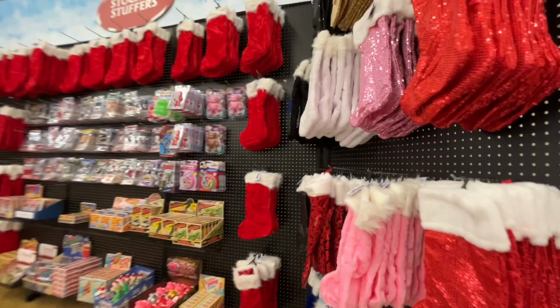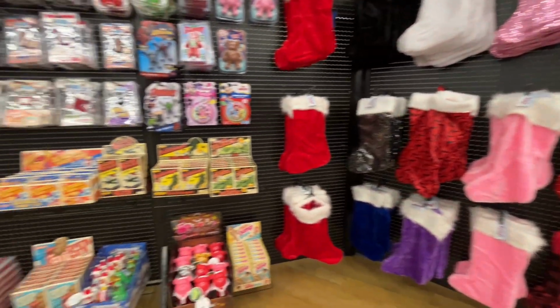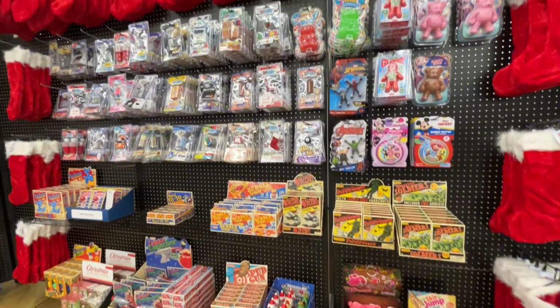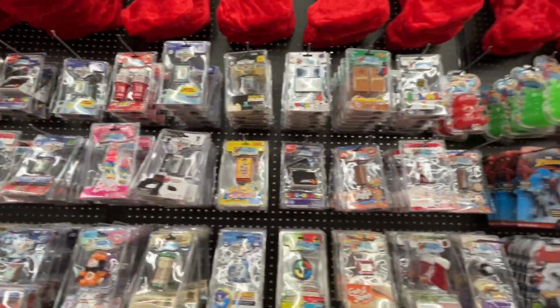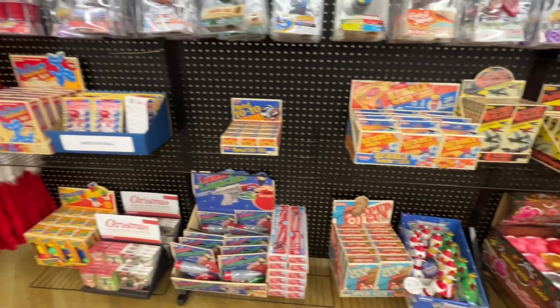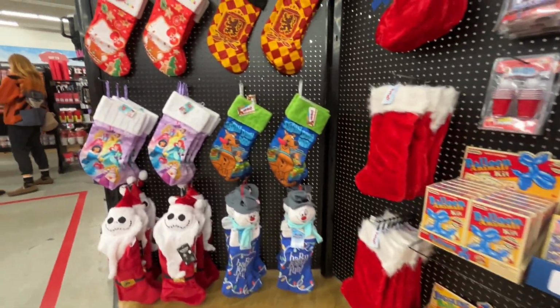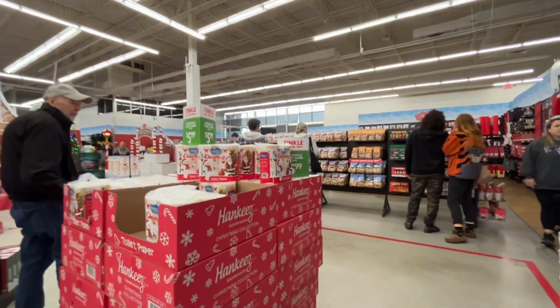Going over here, we have some stockings. And then some stuff to put in the stockings. So we can look at all of this. This is to put in the stockings. So if you were to get a stocking for somebody, you can fill this up in it. Stockings. And then here we have some of the toilet paper.